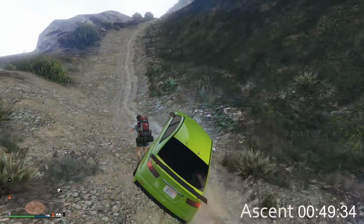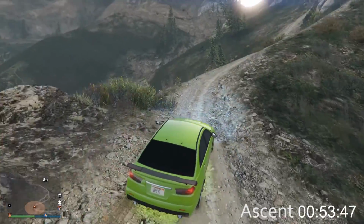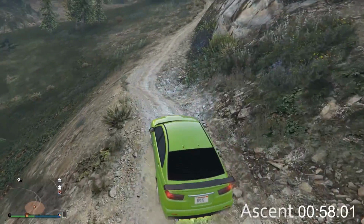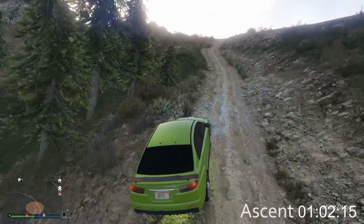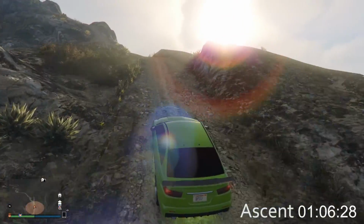However, with all that said, I am going to push this thing very, very hard because I know it's a very competent off-roader. It's not the best at rock crawling and that sort of thing, obviously. I mean, it's a little sports car, so it can't get up and over the rocks.